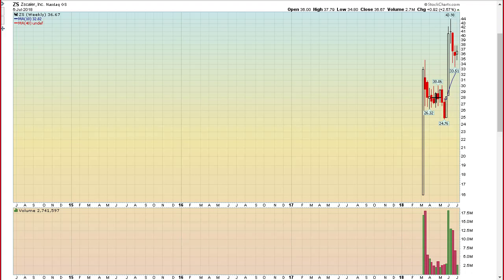And that was your sign that, okay, they shook it, they got all the weak holders out, and then they took it right back up to the same level the next week. At that time it wasn't huge volume, it was just this little volume down here, but the important point was that it took it back above the price level where it broke.